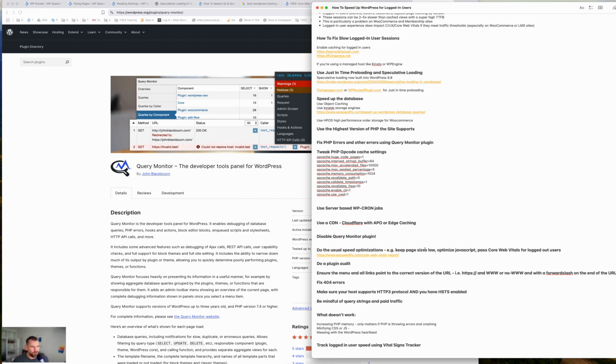So if you're not passing Core Web Vitals, generally speaking, for logged out users, then that's a problem. So a general speed optimization will fix or improve the speed for everyone. So logged in and logged out users.